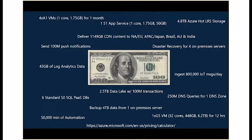Even as I updated this slide from last month, I already had to make 4 or 5 changes on this because Microsoft had gone ahead and actually reduced the price on a handful of these items as well. So again, just a great starting point to give you a vision of what you can get for that minimum monthly monetary commit.